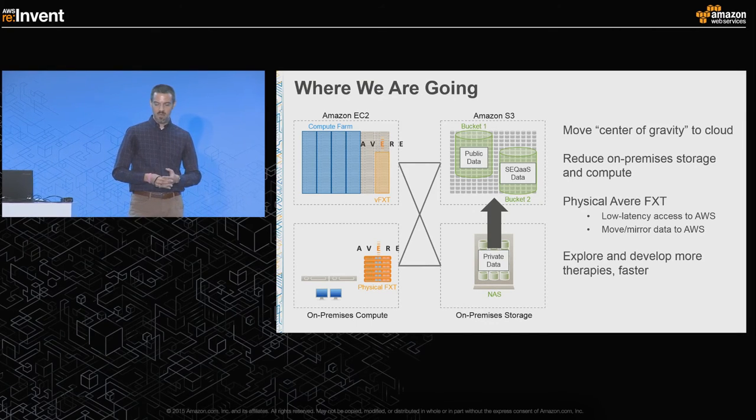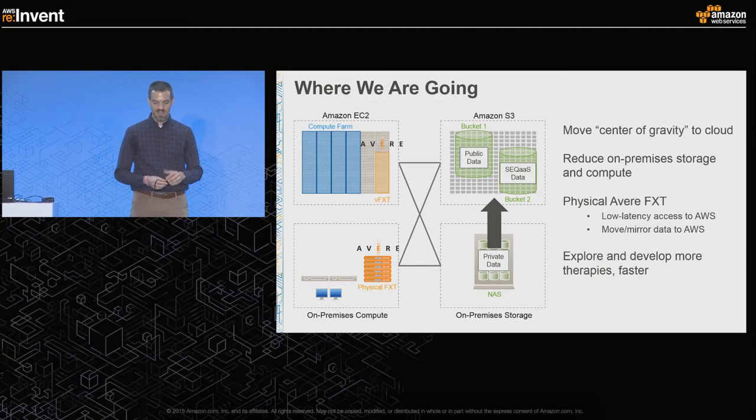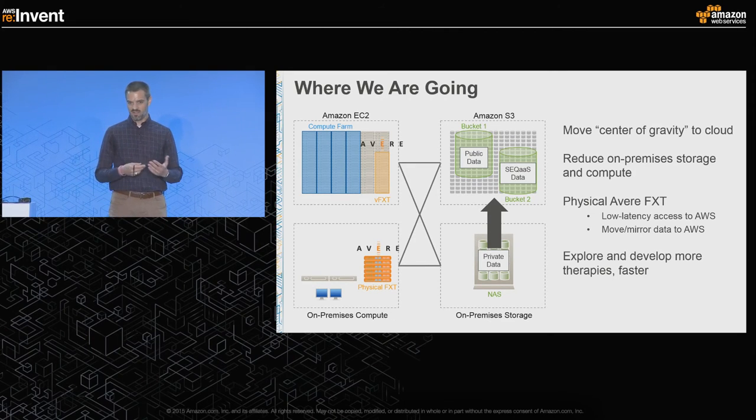I see probably a physical deployment of Avere's FXT solution in our future because a feature that we're not using now, for example, is that Avere can act as a gateway into S3, presenting that object storage as file storage for your on-premises conventional file server usage. And all of this stuff is to drive forward our drug discovery efforts and hopefully develop more therapies and do it faster and more cheaply.